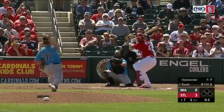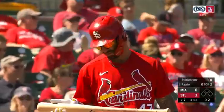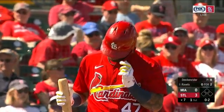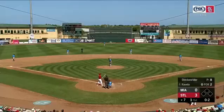Nothing and 2 the count. And Ravelo fouls it back. It's been kind of an odd day here at the ballpark, hasn't it? It has. No other way to put it. There's a strange feel to it.